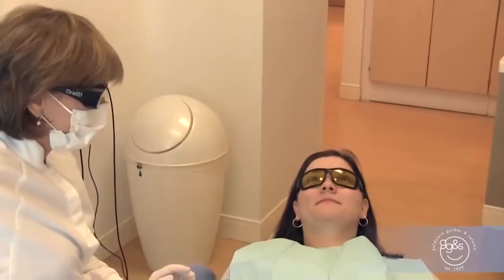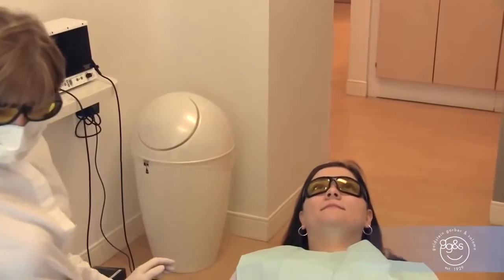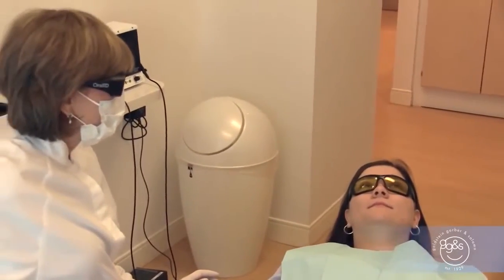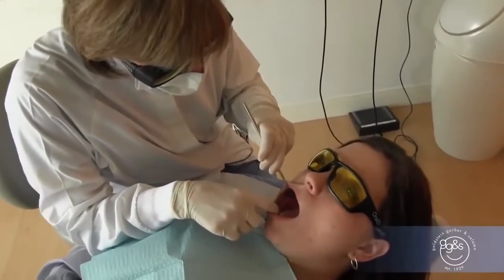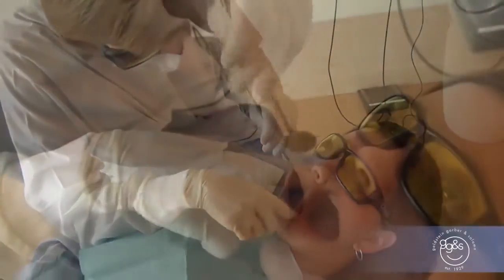So we are going to introduce to you a procedure we're using at our office called OralID for early detection of oral cancer. When we do our oral cancer examinations at our practice, they consist of a visualization or sight and a palpation or feel. So you will see Gail looking and feeling for anything that's out of the ordinary.